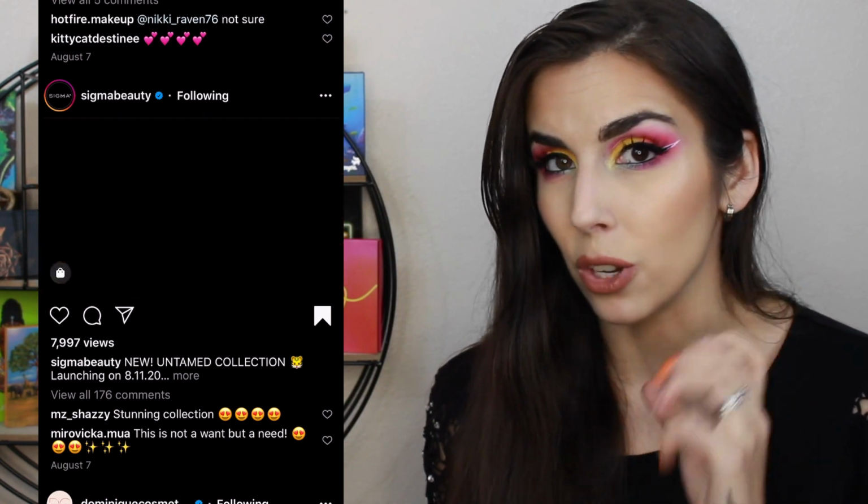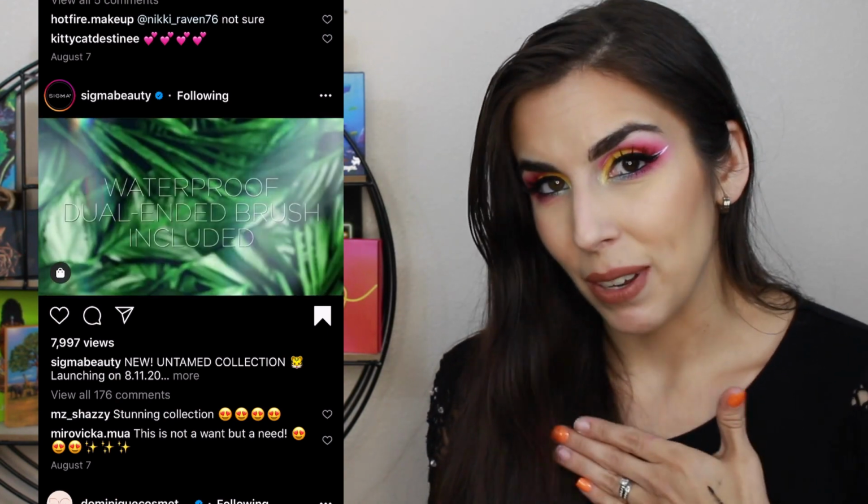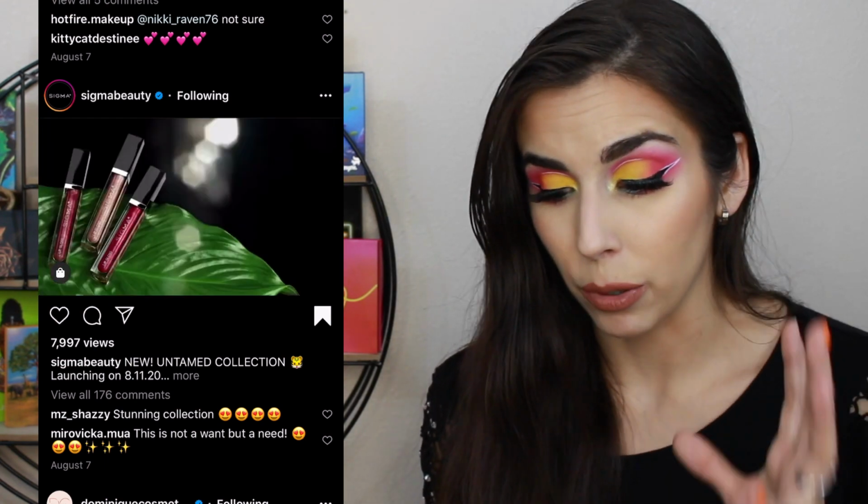I'm very tempted for like a neutral grungy palette. It's so beautiful. I'm not going to get it right now, but I'm very, very tempted. Trying to hold strong because it's definitely my vibe when we're talking about grungy neutrals.